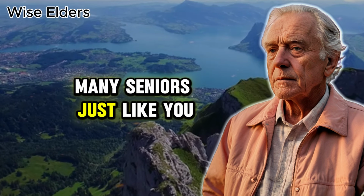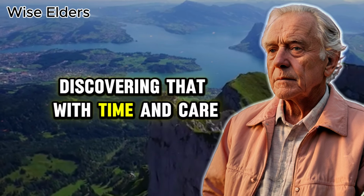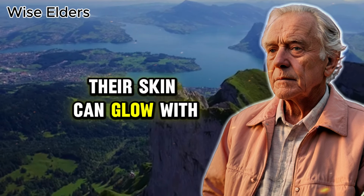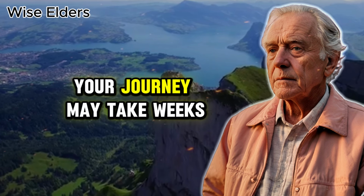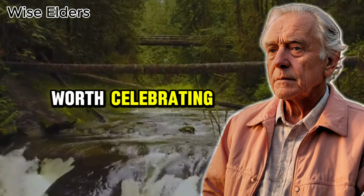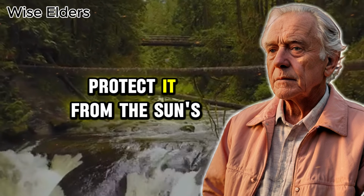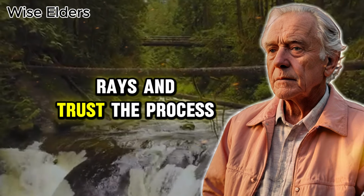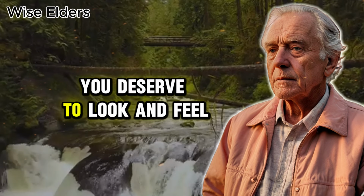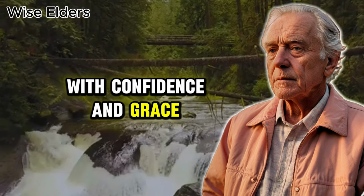Many seniors just like you have found confidence and comfort in this approach, discovering that with time and care, their skin can glow with health again. Your journey may take weeks, but every small improvement is a victory worth celebrating. Keep nurturing your skin with kindness, protect it from the sun's rays, and trust the process. You deserve to look and feel your best, and to greet each day with confidence and grace.